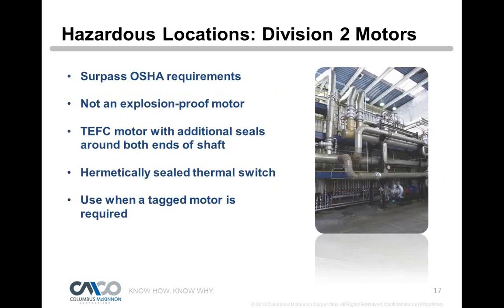Versus if we go to a Division 2 motor, in our Division 2 motors, we surpass OSHA requirements. It's not an explosion-proof motor. It's a TEFC motor with additional seals around both ends of the shaft. We put our hermetically sealed thermal switches on there, so that's a safe environment to work in when that happens. And when required, some people like to have the motors tagged if they want them tagged for Division 2. So these would meet that requirement, so we could tag these motors for that.